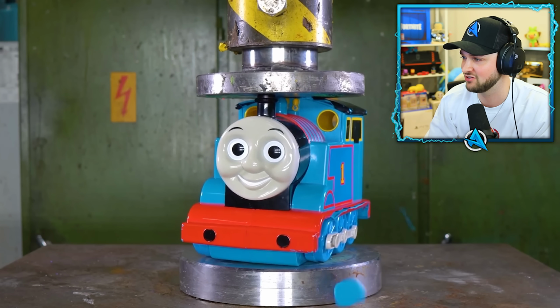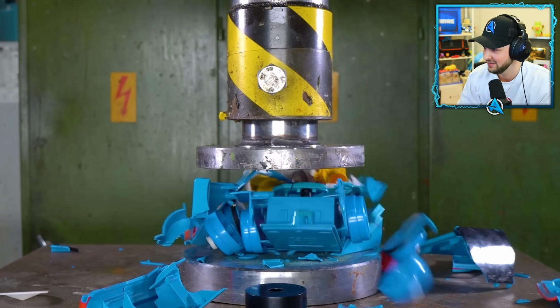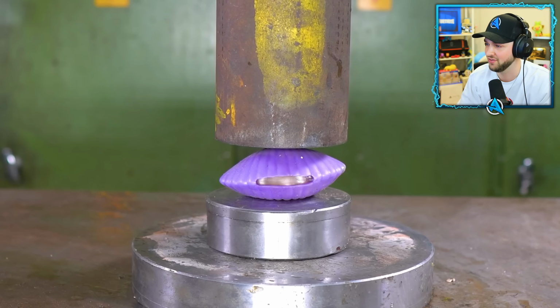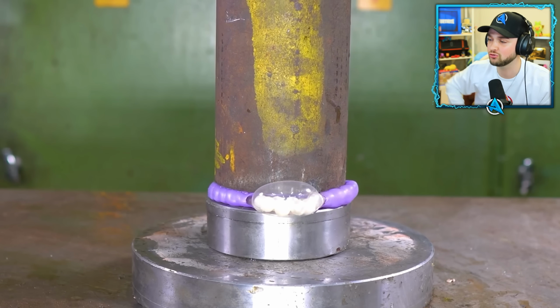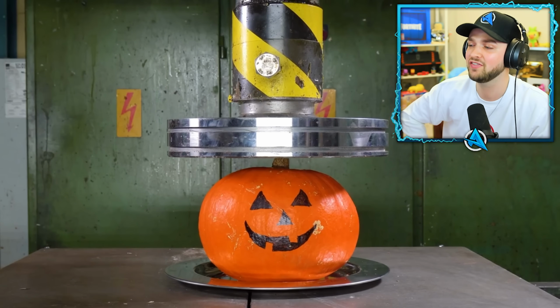Thomas the Tank Engine. Oh, Thomas! Not Thomas! At least his face has survived, but the rest of him is gone. This hydraulic press is so strong, I'm so interested to see if anything can withstand it.